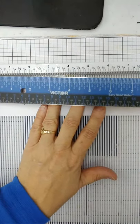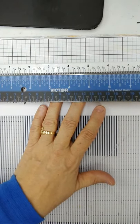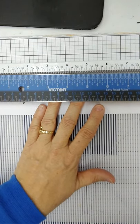See, this is why I love my Victor ruler. Would you like me to read the ruler for you? No, this one tells me, Tom, so I don't need your assistance.